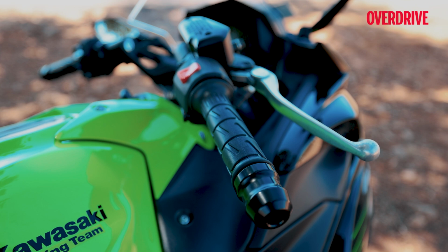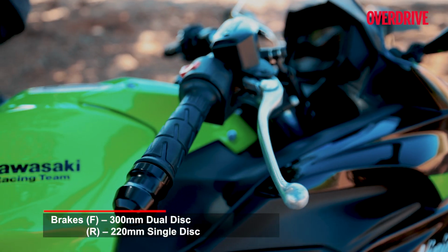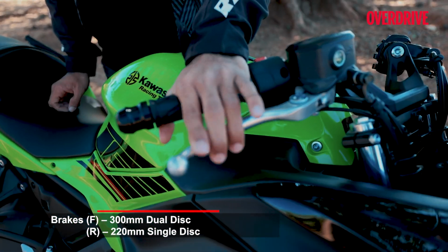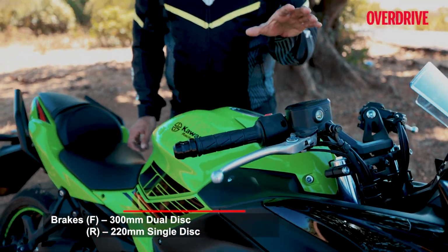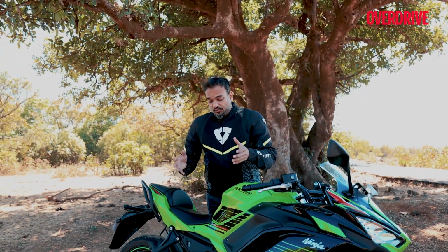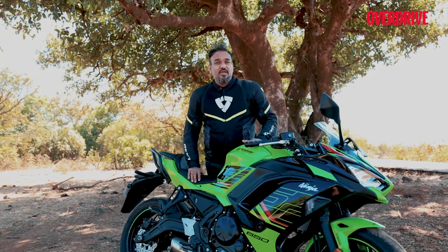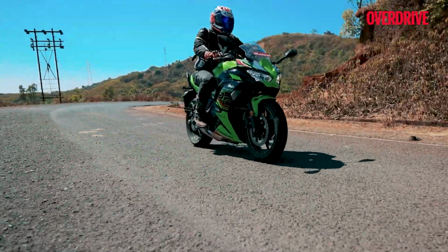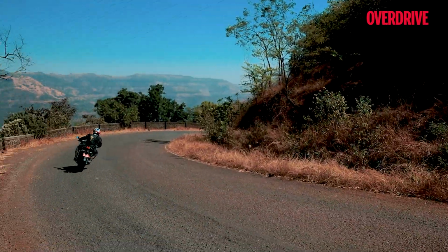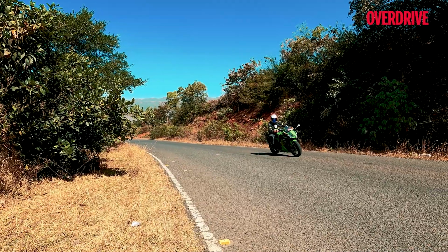Even the brakes see a vast improvement over all the previous generations of the Ninja 650. Of course, the front lever feel is a bit too spongy for my liking, but the bite is quite predictable, quite progressive, and that is what I like. Also, what you get is much better engine braking than before. So in terms of the overall braking, in terms of the overall deceleration, it feels a lot more confident whether you're riding around the twisties or even on the highway.